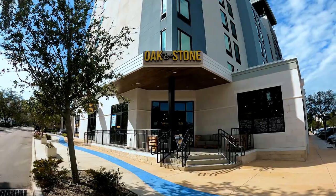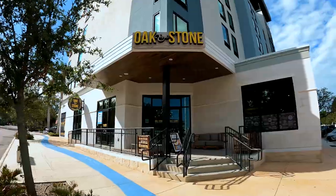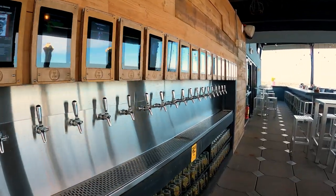So we're at Oak and Stone, and one of the cool features here, if you haven't recognized, is they've got this awesome beer wall behind us where you get to pour your own beer. You have to have this bracelet on, apparently, and what it does is it pours per ounce, so that way they can keep track of it. Otherwise, it's like all you can drink, right? So they take my ID and a credit card, and now we're going to go grab a beer. Let's go.